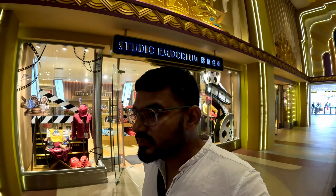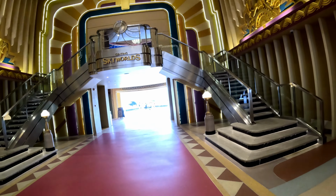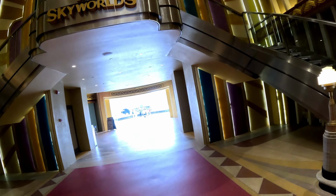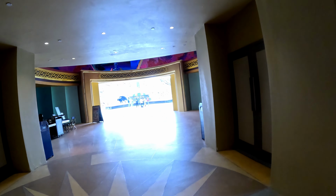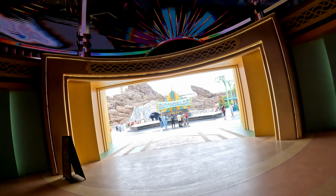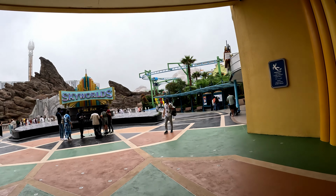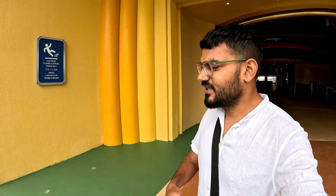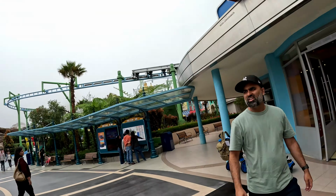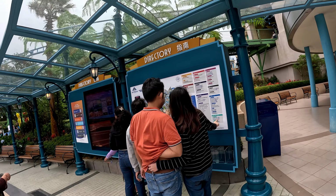So I'm inside the theme park now. And yeah, I don't see a lot of people. So maybe they will be near the rides, the interesting ones. So let's see. So this is the entrance. Okay, this is how it looks. It's quite bright in here, so I'll probably put on my sunglasses. So the directory is here and it's open till 6 p.m. Let's take a picture of the directory.